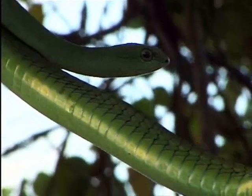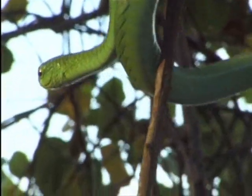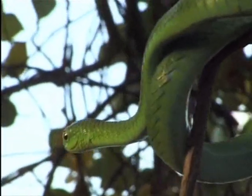As far as deadly and dangerous is concerned, these guys kill people. There was a bloke recently died. He couldn't get the anti-venom. There is anti-venom available in certain places of Africa, and they're quite widespread. They're found here on the coast, inland, up and down the continent of Africa.